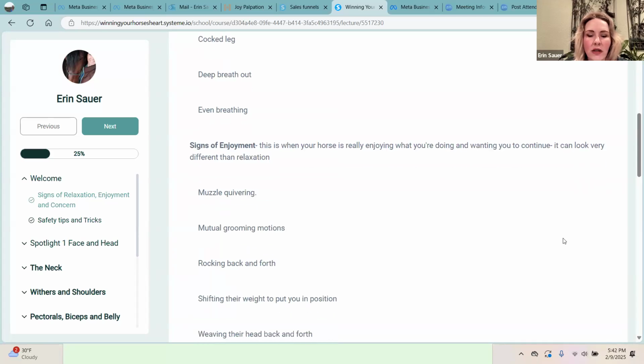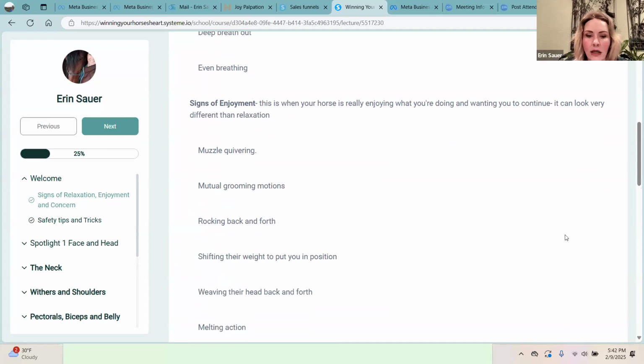Signs of enjoyment. Signs of enjoyment just tell you that the horse really likes it. It doesn't necessarily mean that there's tension there. So that's the difference I want you to know about. Just because they like it doesn't mean it's tension. Okay, so muscle quivering, right? We've seen that. Mutual grooming.